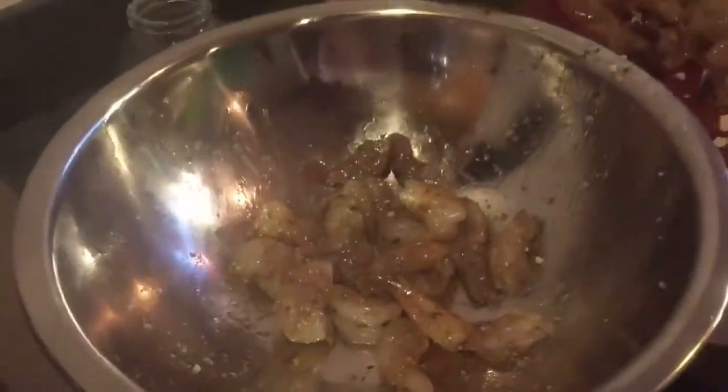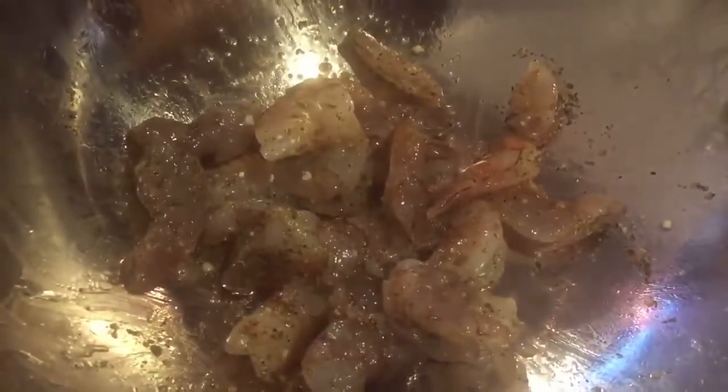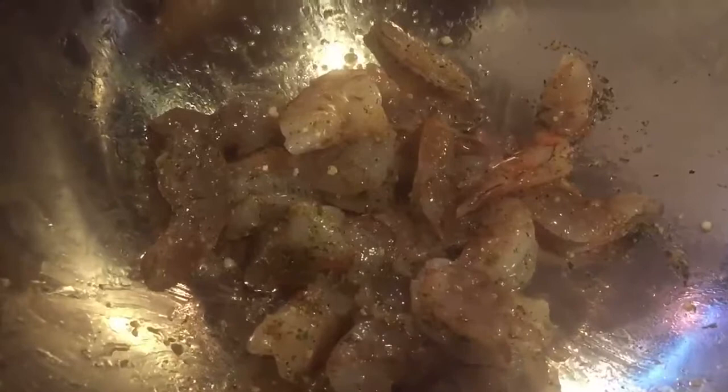I don't put salt on shrimp typically because it already has a good amount of salt in it, or sodium. So I just usually leave that. And plus I put some salt on the vegetables, so that'll kind of be a done and done.